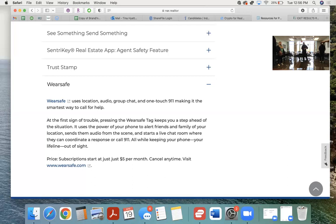So we always have to be aware. As soon as you step out of your car, you are on the clock. You are 100% focused on that person. The house is there. You're showing, hey, look at this, it's really pretty. I don't need to look, I already saw it. But anyway, we always talk about being hyper alert and hyper focused.